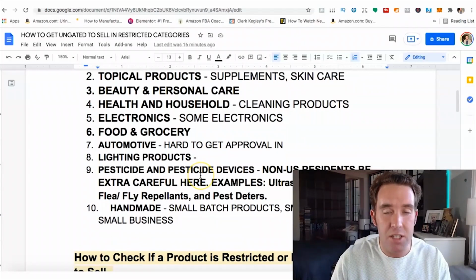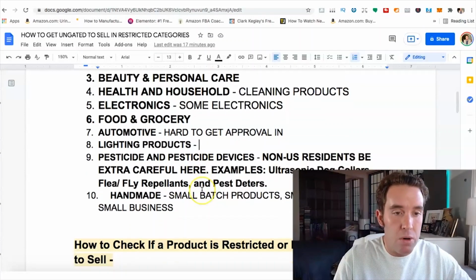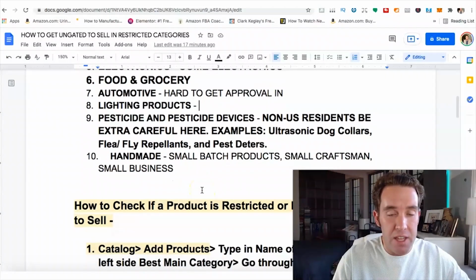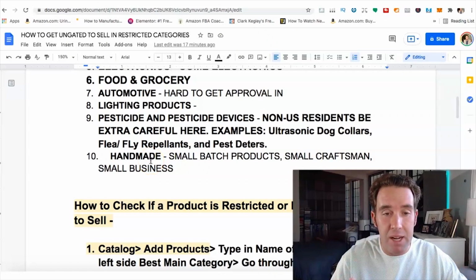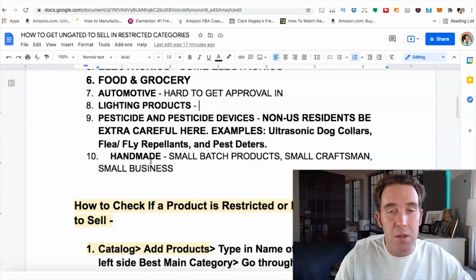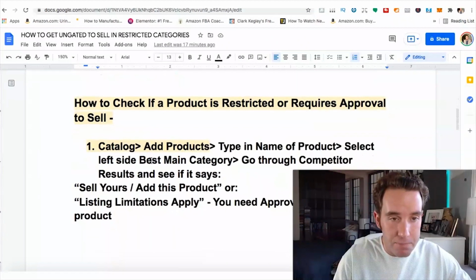Pesticide and pesticide devices, especially hard for non-US residents, but for US residents, the e-learning course, and then you pass it and you should get approved there. And then handmade is a smaller category. You have to get approval to sell in handmade. This is for local craftsmen or women that do small batch type products. Maybe you're hand making t-shirts or hand making jewelry or hand making soap. Handmade is a perfect category for that.